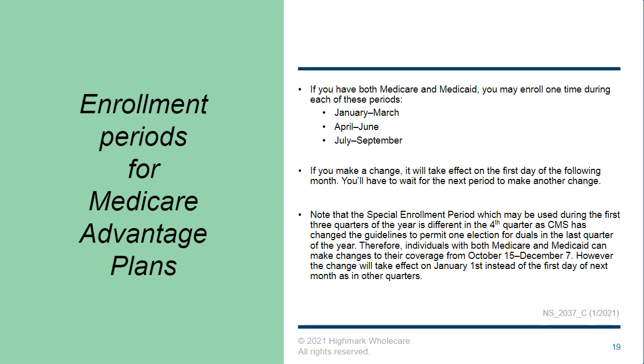Now note that the special enrollment period, which may be used during the first 3 quarters of the year, is different in the 4th quarter, as CMS has changed the guidelines to permit one election for duals in the last quarter of the year. Therefore, individuals with both Medicare and Medicaid can make changes to their coverage from October 15th through December 7th. However, the change will take effect on January 1st instead of the first day of the next month, as in the other quarters.